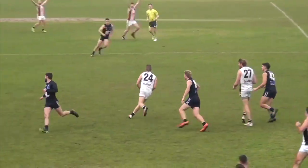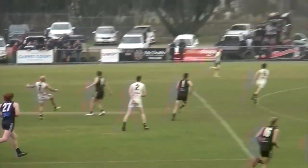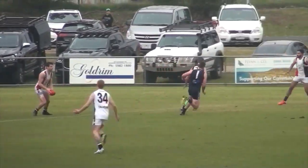Slips out a hand pass to Bailey. Bailey now under pressure. Square it up. Look at this. McDonald's here. How well does he use the footy? He says to Trent Dennis Laney, I'll kick it to you on the half volley. Trent Dennis Laney can't grab it. Has a teammate waiting at the fall.